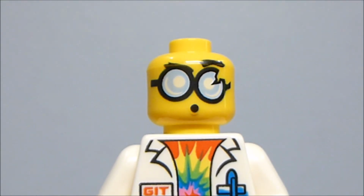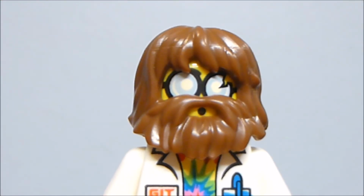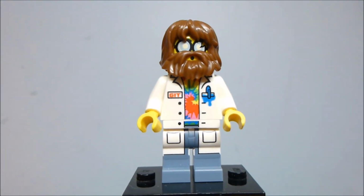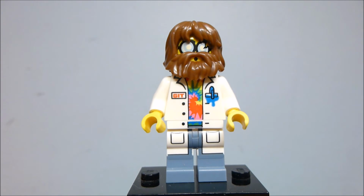And there is his face with the chipped goggles, and just with the hairpiece on there. I don't know, this guy is a really, really cool figure, and I think is one of the standout figures across the entire Ninjago movie line. Definitely the standout of this set.